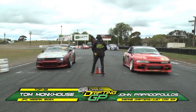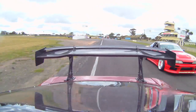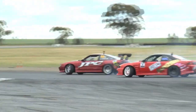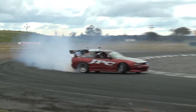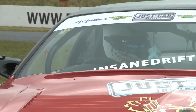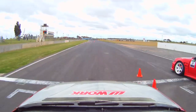Let's get this battle underway now. Tom Monkhouse will lead on the first run as the higher qualifier of the pair. But look at Papa though, trying to stay right on his rear bar the entire way down the straight so they can enter together. That is the closest entry we've seen between any two cars so far this weekend. Papa pushing so hard, now trying to do the same on that last corner, push up on the inside, not quite able to get there. But I'll tell you what, the proximity on the entry was spectacular. Check it out in the replay, Papa pushing nice and hard on that entry. Great proximity. Wasn't able to keep it for the rest of the course, but on that first part, that's the closest we've seen anyone enter that corner together.